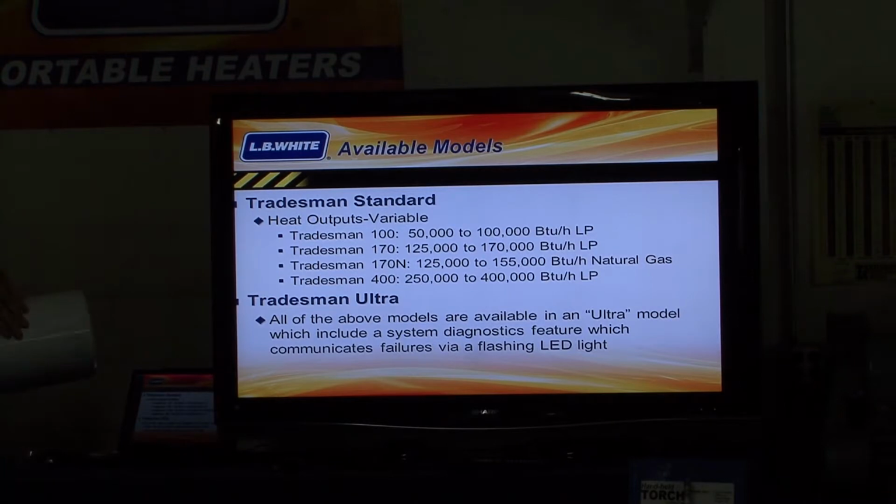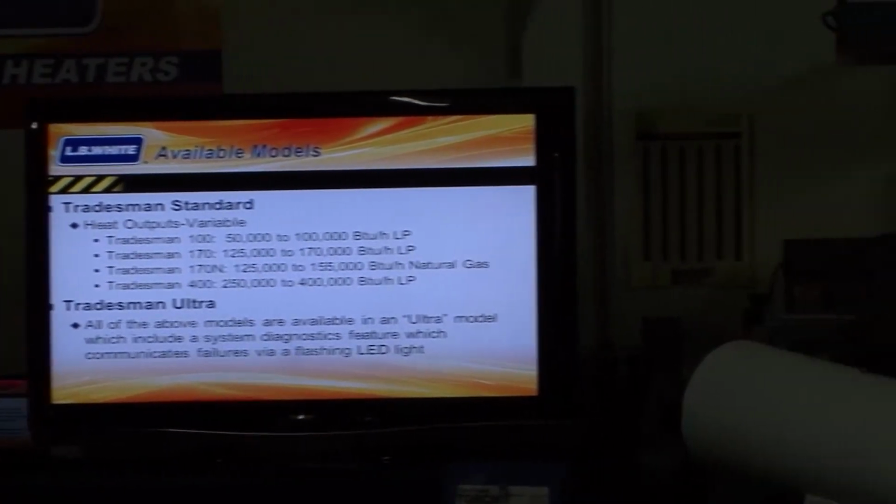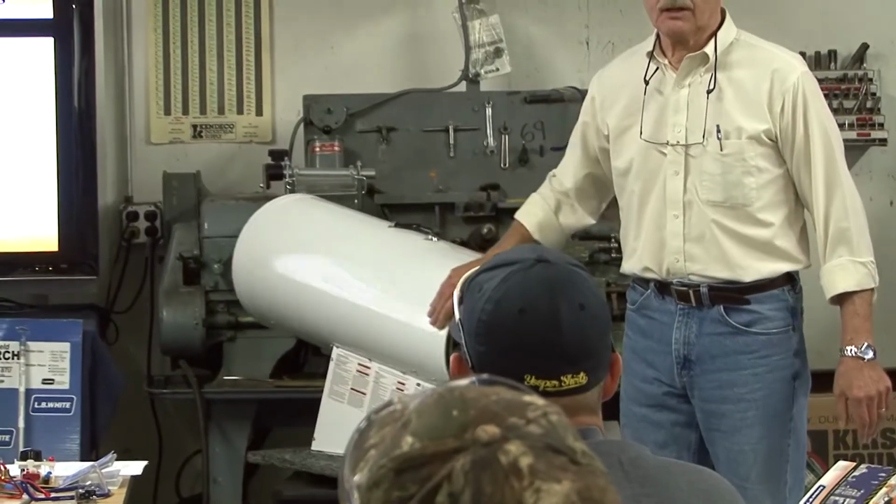So a standard model would simply say Tradesman 170. The Ultra on the end represents the fact that it's got built-in diagnostics. Jim's pointing out that small little LED light on the back of it. It'll simply flash error codes that will help you diagnose exactly what's wrong with it, at least where you start looking. We'll go through all that stuff later on.